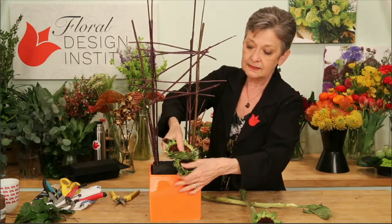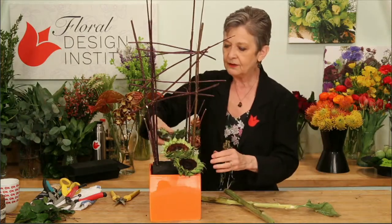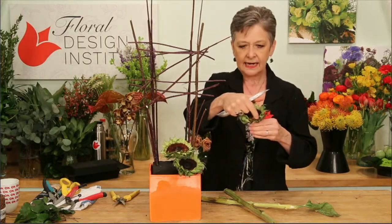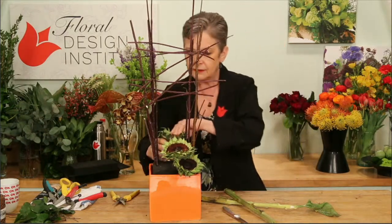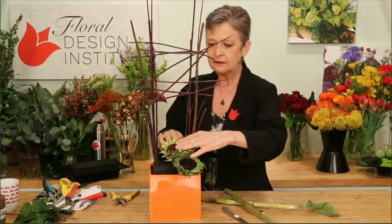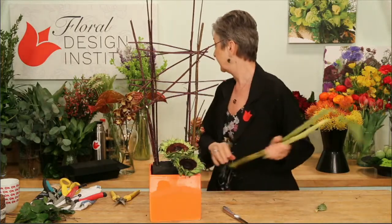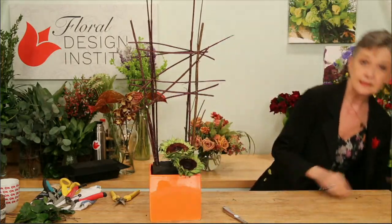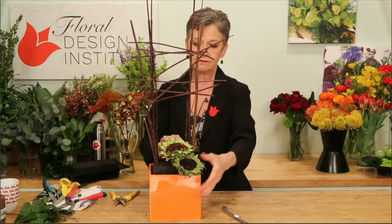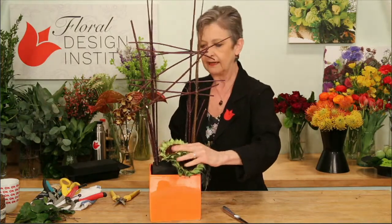So now here are my sunflowers that were not good, but I could use them as a basing, and this is the one that had the bad spot. So what I would do is make sure and place it so that the bad spot is totally concealed by the other bloom. So then I don't have to worry about it. I can just keep working. Now, this would be qualified as something for the arrangement category.